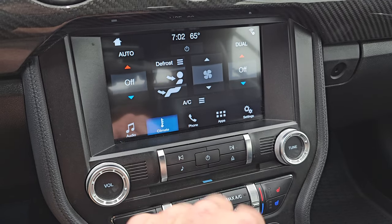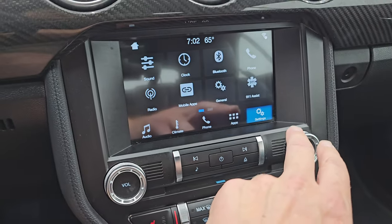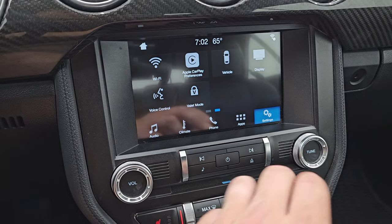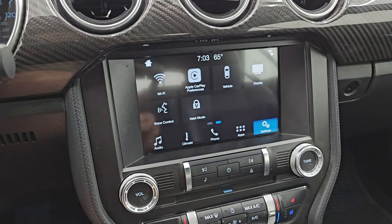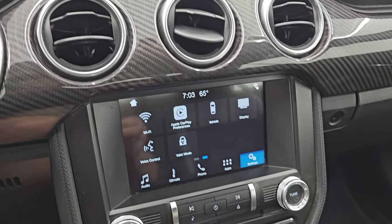You get your climate controls here, including the dual climate controls. You get all your different apps, and then you get your different other apps right here. It does have Apple CarPlay, Android Auto, so you can project your cell phone to the screen. So while this one doesn't have the factory navigation system, project your phone up there with Waze or Google Maps off your phone, and it's like you have nav right in the screen.